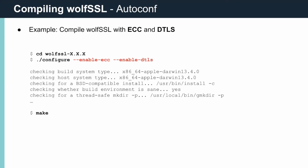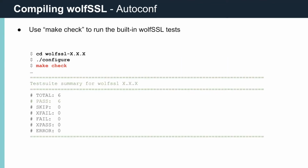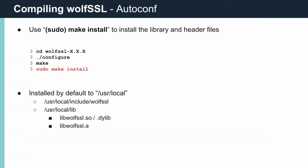Once you've identified what enable options you want to use, you can append those to configure. So for example, here we're enabling ECC and DTLS, and then running make to compile the library. You can pass preprocessor defines through configure by using the CFLAGS variable. And you can also run make check. This will compile the library and also run our built-in tests that we have plugged in. And then doing a make install or a sudo make install will install the library.